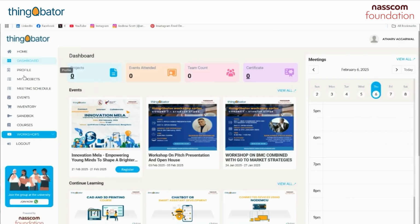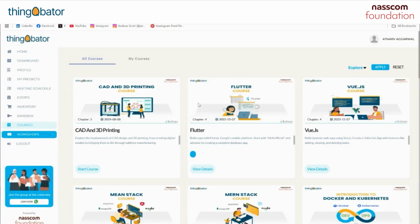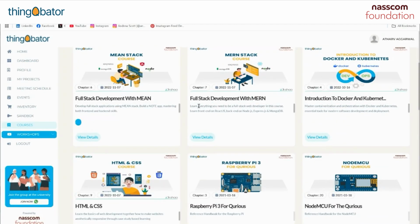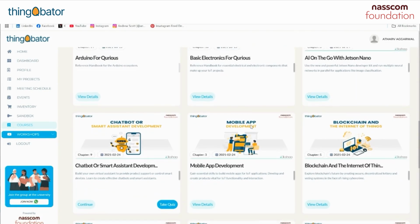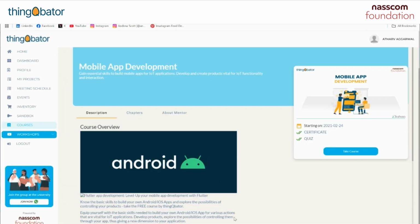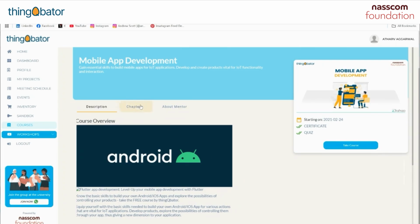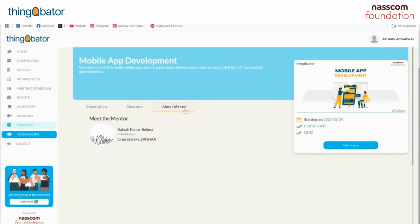After logging into the thingQbator portal, head to the Courses tab. Here, you can explore a wide range of courses designed to develop essential tech skills. Browse through the options and find the right fit for you. Click on a course to see what's inside. Each course includes a detailed overview and a chapter section breaking down the content into easy to follow modules.